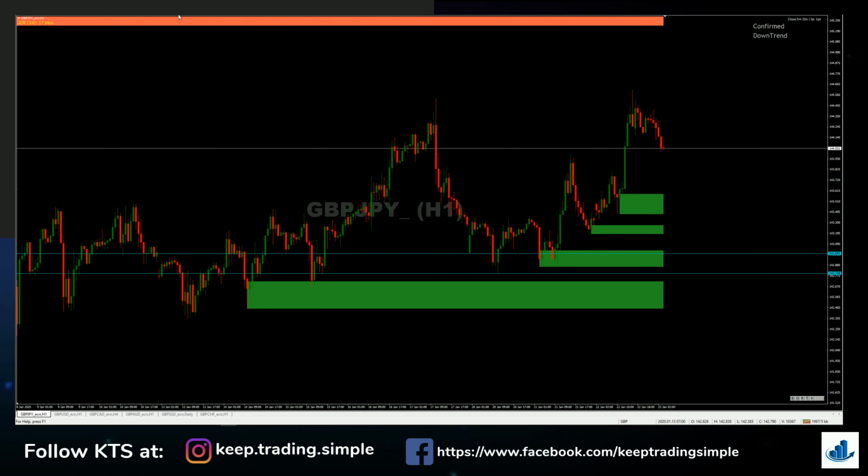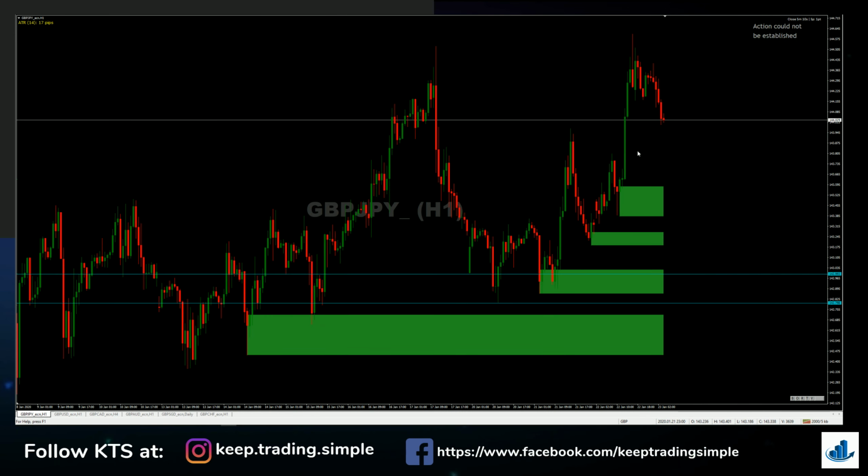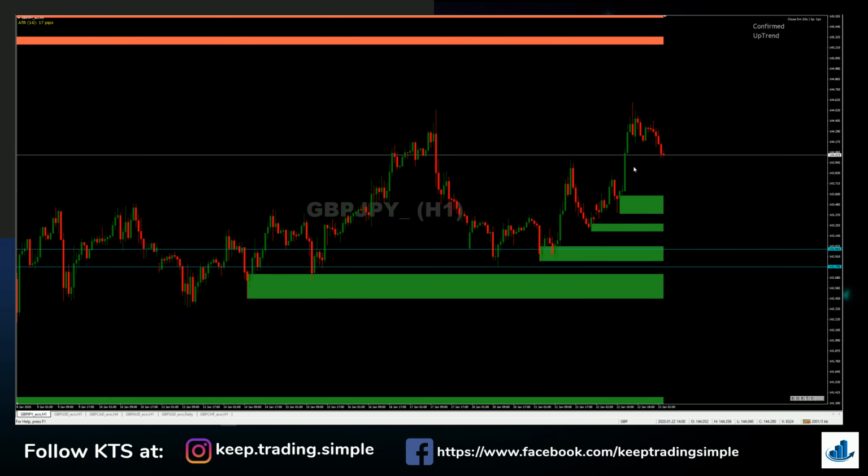All right, so you guys can see on this one, looking at the 4 hour for the pound yen, we are in an uptrend setup, looking for some type of clean zone. Again, this is on the 4 hour and the daily. If we drop down to the hourly, let's see what we got over here. Again, it's not showing us that we're in a downtrend setup. It looks like it's showing us more of somewhat of a reversal.